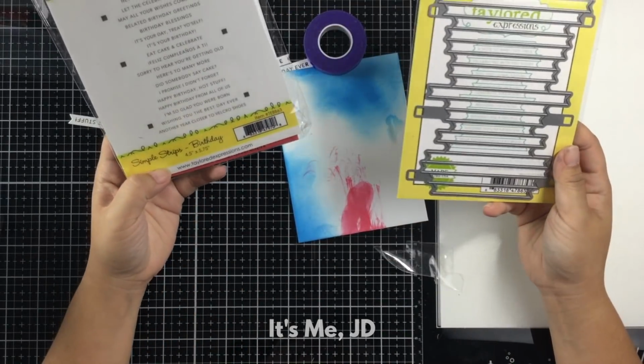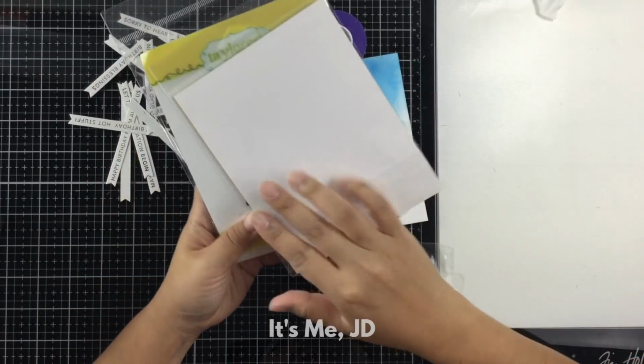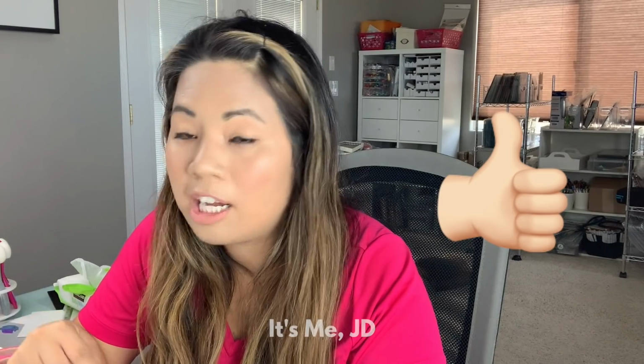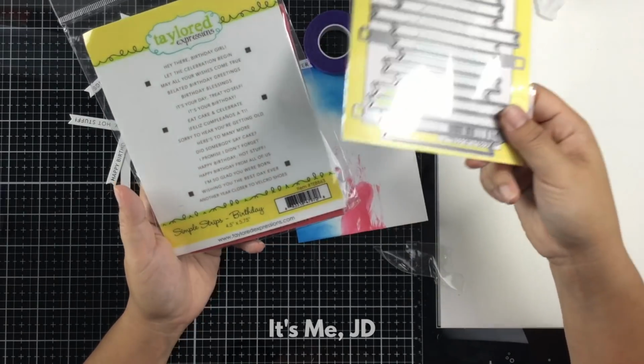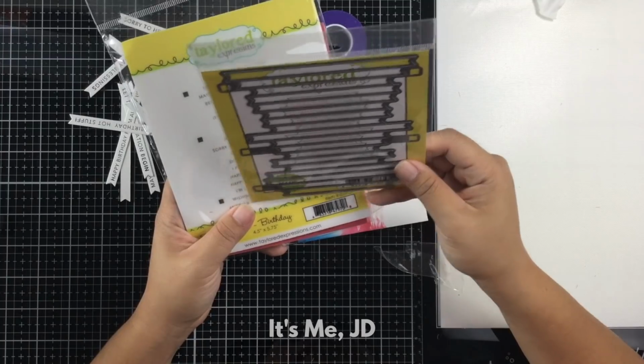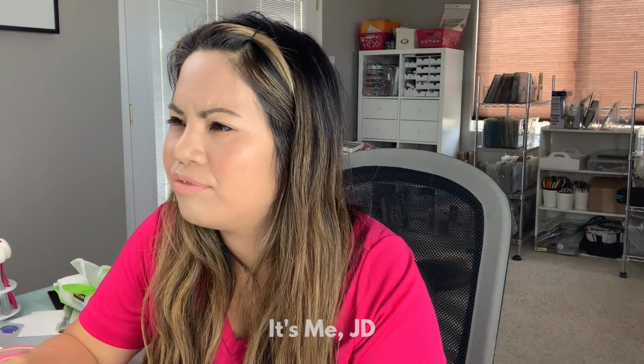So the simple strips stamp set and the coordinating die set definitely must have. It comes with different stamp sets, so if you wanted like thank you, or I'm sure they're gonna come up with a Christmas card one or one for all the holidays, it's definitely nice to have on hand. So recommend this for sure.